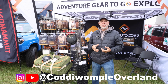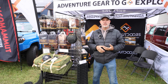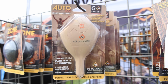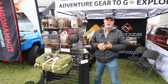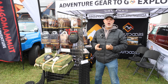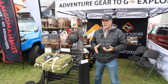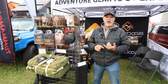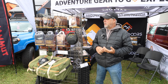Hey, I'm Bill with Cottywampus Overland, and we're at Expo East 2023. One of the coolest things that we have found here is the O3 Outdoors NASA-inspired ozone cleaners. Now, we've been using this product for about the last 2 months. We've actually taken some of the products to Wyoming, and we just recently did an Alaska trip with it, and it was really incredible. All of their products will not only clear the air of any odors, but it also helps clear the bacteria as well.